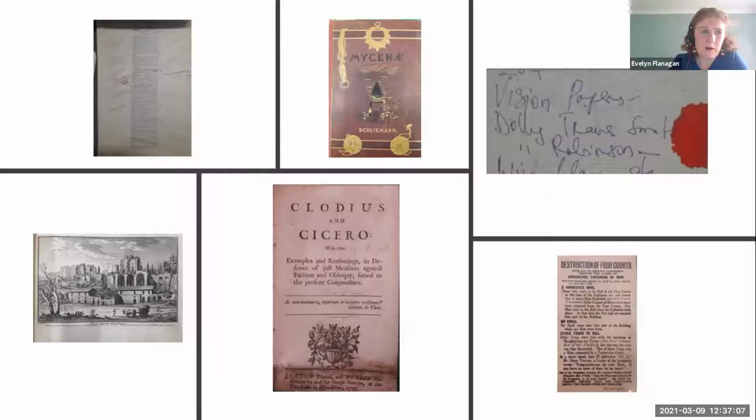Then on the bottom row, the first one there on the left is an engraving of the Roman baths of Caracalla from Giuseppe Vasi's Della Magnificenza di Roma Antica e Moderna from 1747. The middle is an 18th century pamphlet entitled Claudius and Cicero. And the final item on the bottom is a leaflet relating to the burning of the Four Courts during the Irish Civil War. So that's a little quick tour through special collections there.